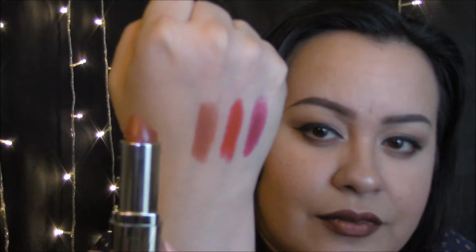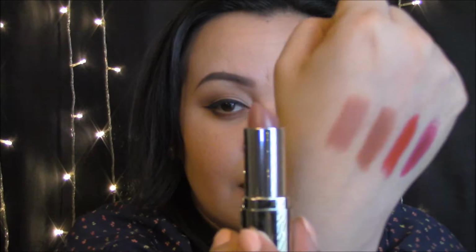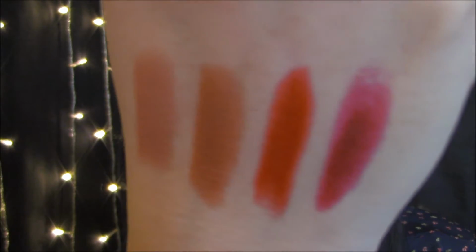And then the next one is Matte Beauty. It's a really pretty nude. There's Matte Beauty. Is Matte Naked. Another nude. Surprise, surprise. This one kind of looks like I'm not wearing lipstick, but it makes it look so much smoother and put together. Like my lips stand out. Even though it looks like I'm not wearing lipstick. That is the last one. Aren't those beautiful?